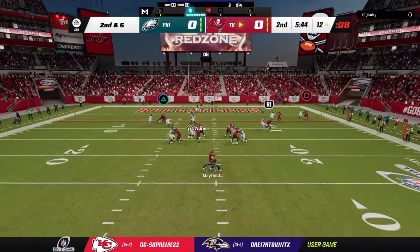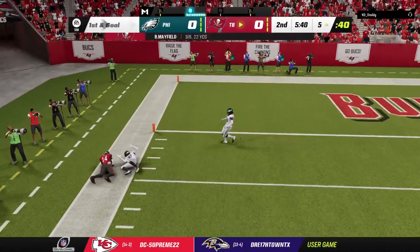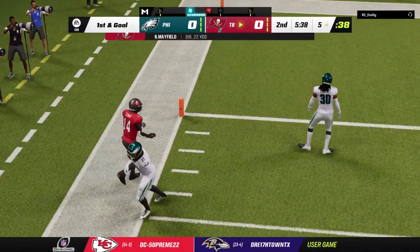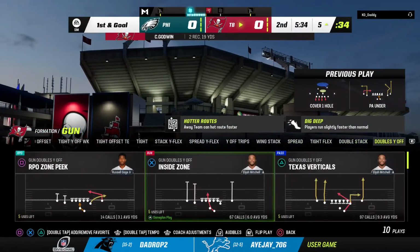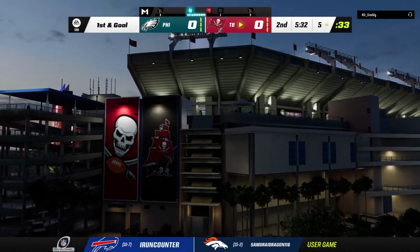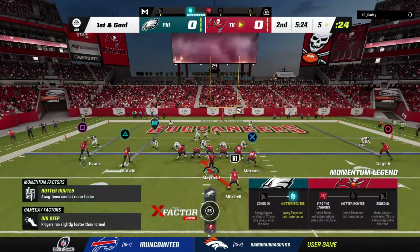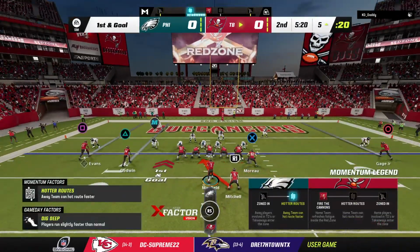To throw on 2nd and 6. Mayfield. Quick hitter here. It's complete. And the Buccaneers are going to have a 1st and goal as the tackle is made at about the 5. And perhaps now close to the first points of this divisional round game as it's 1st and goal.